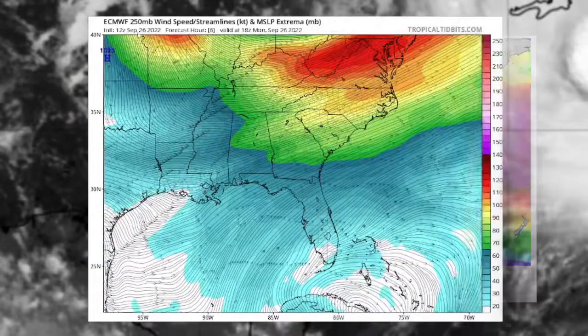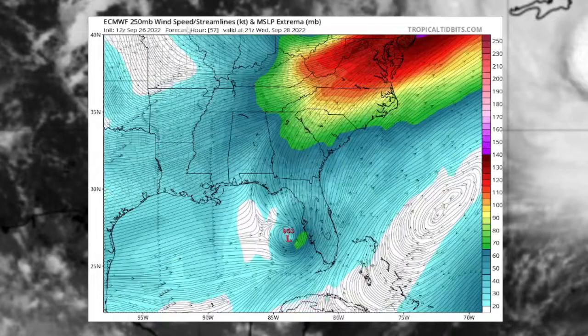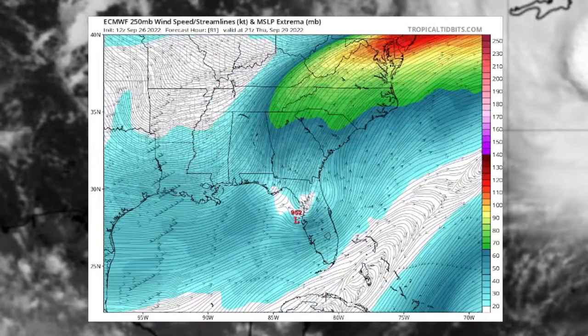So very, very warm temperatures here, which is really what fuels these hurricanes and can lead to rapid intensification. You see here as it makes its way northward across the Gulf that the wind shear remains quite low, which only adds to these favorable conditions for Ian to gain even more strength as it barrels its way towards the western coast of Florida, which is what the current consensus suggests.